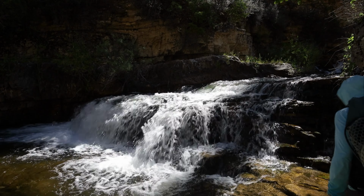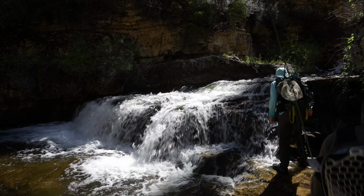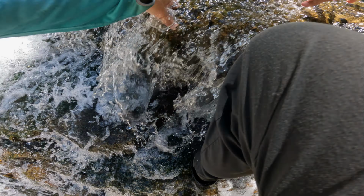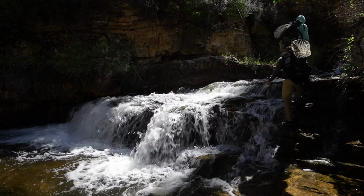Well, that hole is over. Here goes nothing. Doesn't look too bad, actually. Oh yeah, no big deal. Pretty fun though. Makes me feel like a kid again.